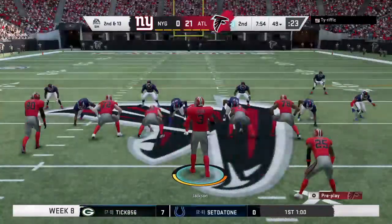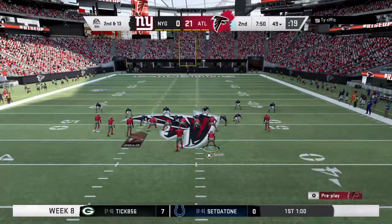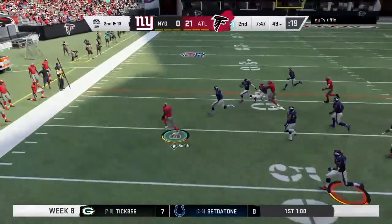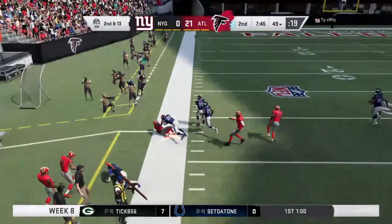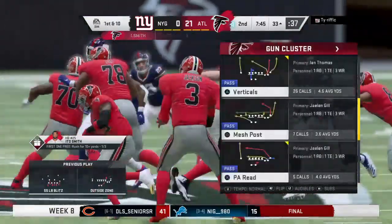Come on, set. Line 59. Go, go, go. On second down, here's Smith. Finding room inside the 40. A nice pickup there, 18 yards, first down Falcons.